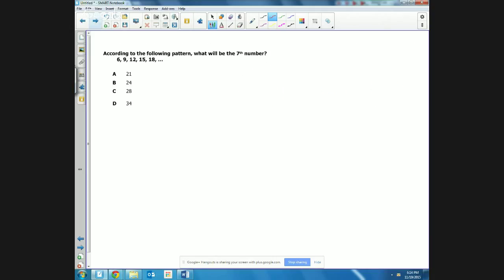On our second one, it says, according to the following pattern, what will be the 7th number? Just out of curiosity, what did you guys get? A, 24. B. Okay. The pattern is +3, so 21 would be the next number, but that's only the 6th number, and what they wanted was the 7th number. That is the biggest mistake. When we look at the breakdown, it's split pretty evenly between A and B, because a lot of students did find just the 6th number rather than the 7th number.